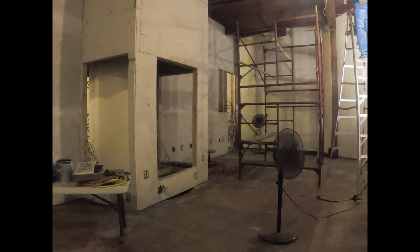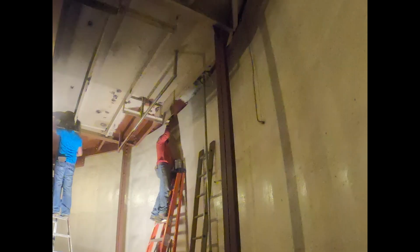You can see here some of that center partition in that center column that I was talking about earlier. You'll see we're just trying to finish up here with getting the ceiling again primed and ready for the color coat.